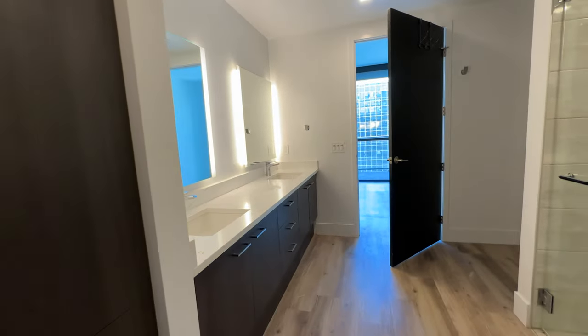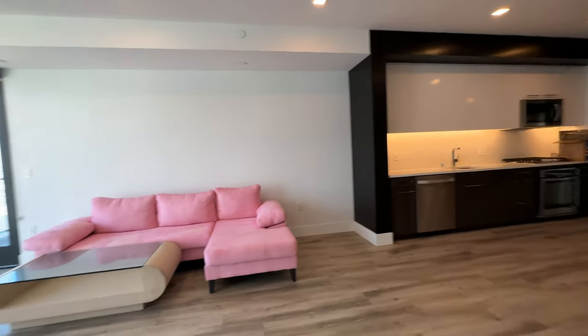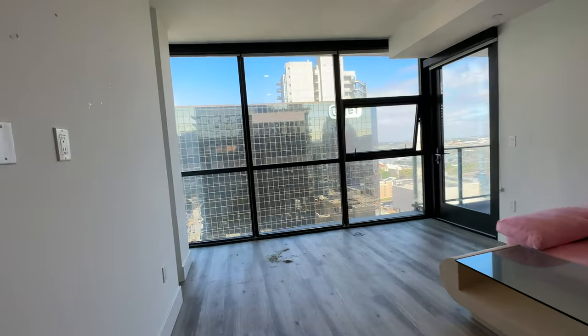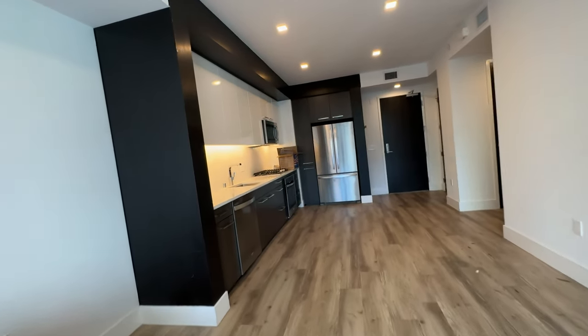So that is what this apartment looked like. It was really, really beautiful. I did enjoy living here, but I just thought it would be smarter to use the money that I pay in rent to save money to be able to buy properties and things like that. So yeah, that is the little apartment tour.